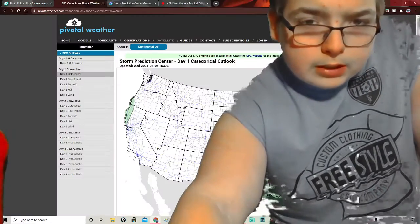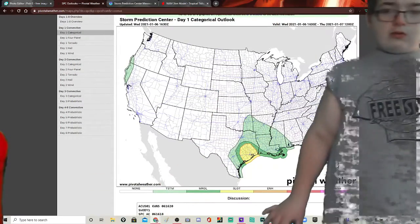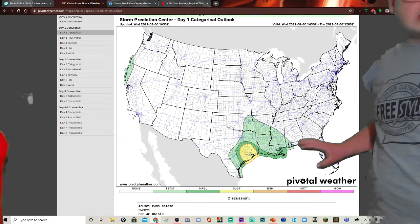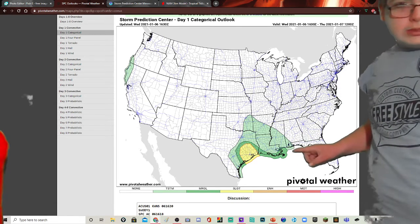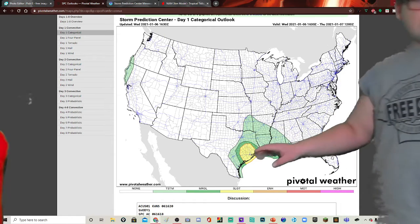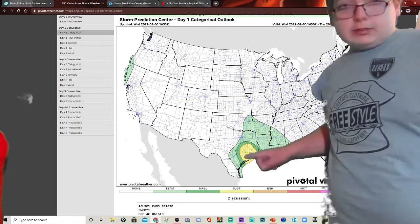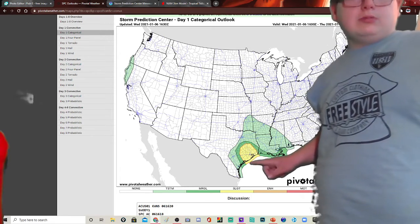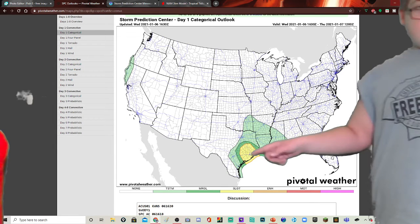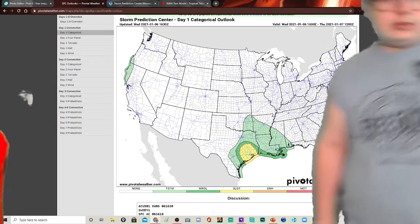Okay, here we are looking at today's categorical outlook. We see right here a marginal risk extending from Louisiana all the way to Texas, and a slight risk region for only Texas. This is where we're going to have to watch for some severe weather, possibly seeing some hail, damaging wind, and maybe a few tornadoes with that tornado risk here.